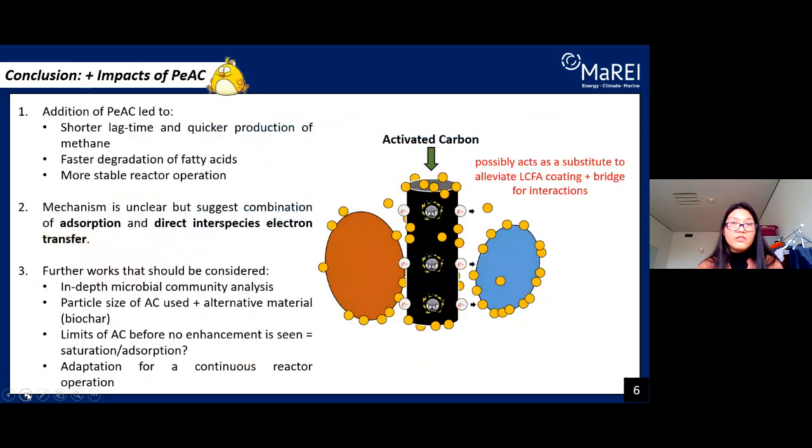Now, in conclusion, from this snapshot of this project, we saw 3 main important things. Activated carbon immediately showed shorter lag phase time and quicker methane production. It also impacts the degradation process of fatty acids, leading to faster degradation. Now, when we operated in a cyclic manner in the reactor, we saw more stable and high methane production with activated carbon. The mechanism itself is unclear, but it does suggest a combination of absorption and direct interspecies electron transfer. This means that the activated carbon acts as a substitute to alleviate LCFA coating, shifting the coating from the organisms to the activated carbon. And then it can also act as a bridge for interaction between bacteria and archaea for faster electron transfer.